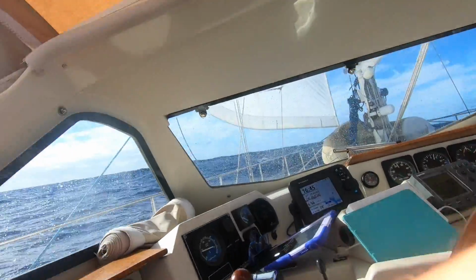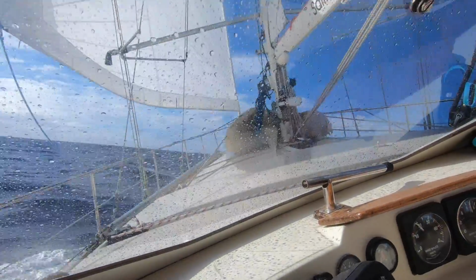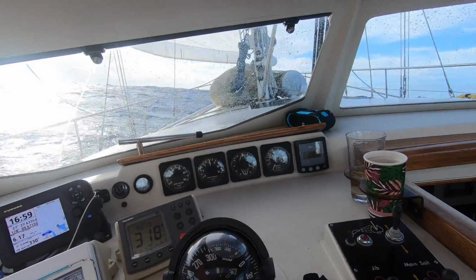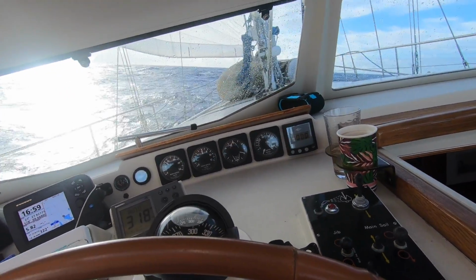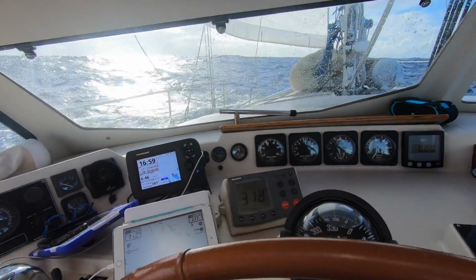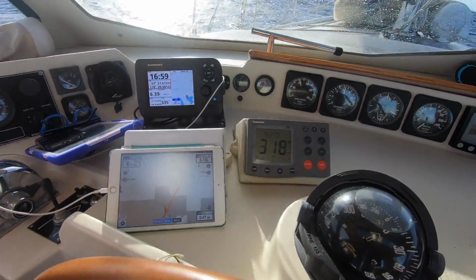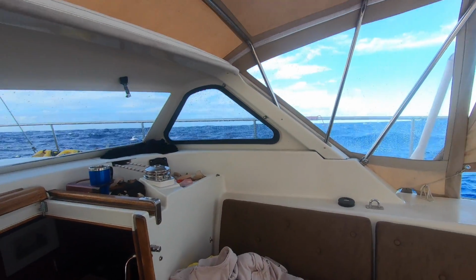Look at this. And right now it's not so bad. So we've turned downwind a little bit so that we can get a little bit more comfortable ride for dinner. But with these type of waves, it is just ugly out there.